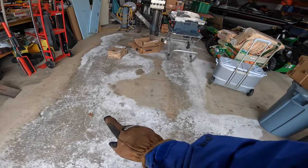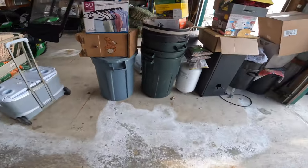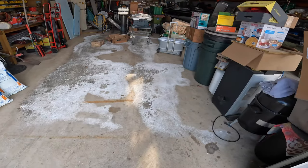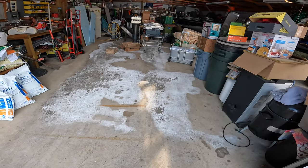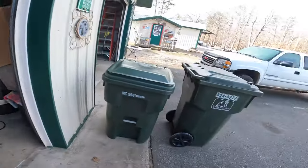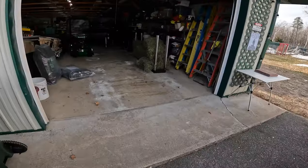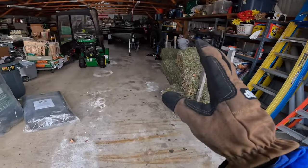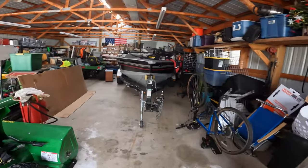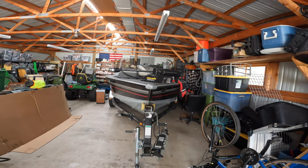This white stuff is salt from the roads, and that needs to be cleaned up on the very first day I can get the well up and running so we can wash it out. And then, you know, that's why we have rusty trucks. Here's where I want to put my tractor, in front of the boat. And of course that's going to be here for a while longer, but I'm really looking forward to getting that out this year.